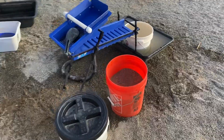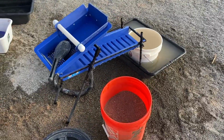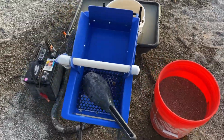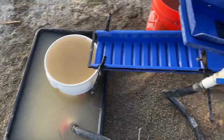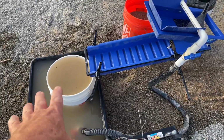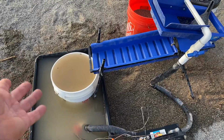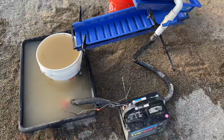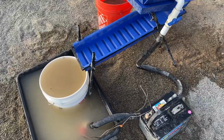Thanks for coming along. Well, as you can see, I got this already set up right here. What I like to call it is Little Blue. It runs on a 12-volt battery. Got it just set up right there. I got a bucket of water there, or what you call it, a dump bucket, I guess. So when that fills up, I can just dump that bucket out. I'm just going to recirculate it.